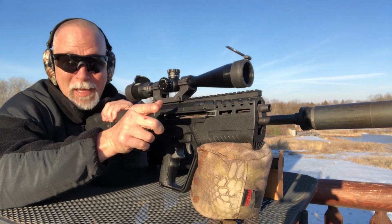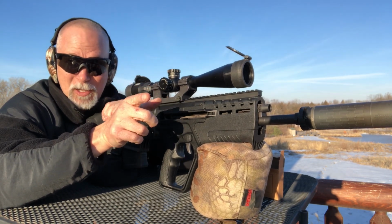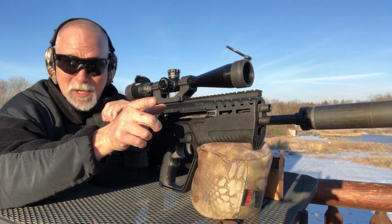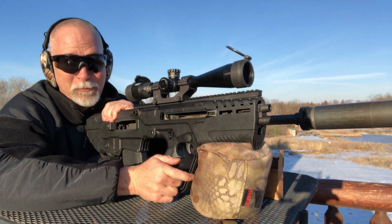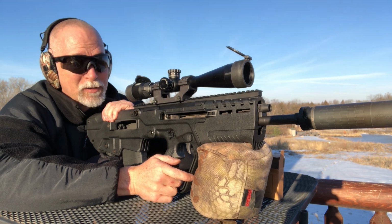So I left off my can for you guys for the initial sight in and the ammo test. And then I put the can on, and I'm gonna keep the can on for everything else because with this thing you've got to have double ear protection. Anyway, let's get started.